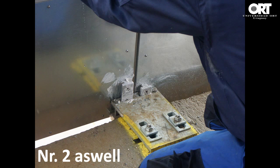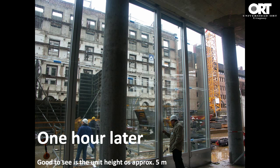And that's it. The unit sits. It takes 10-15 minutes. Not for the first unit, but for the next one.